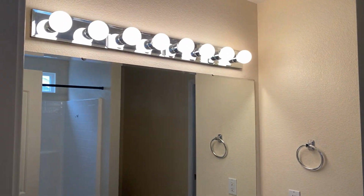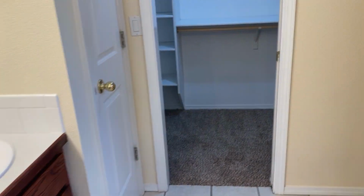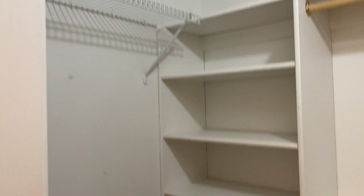Nice double vanities. Nice deep bathtub. And walk-in closet. There it goes. A little bit further back.